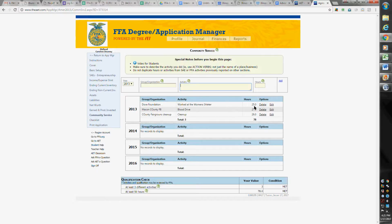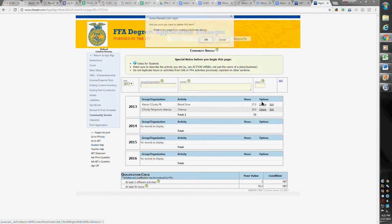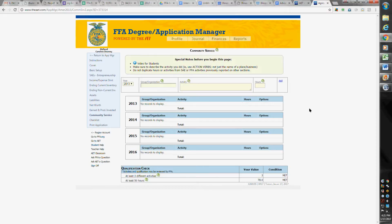And let's say my hours were only 12 for Dove Foundation and 12 for Macon County Farm Bureau, but the next year I worked the county fair cleanup and I had another 12 hours and I got over 50. My 50 hours, 48 of the hours could be in one activity and the other 2 hours come from two other activities. They don't all have to be equally distributed, even though mine are. I'm going to delete those off, Caroline, just to clean up your application a little bit, we're just using you as our example. So that is how community service gets recorded.